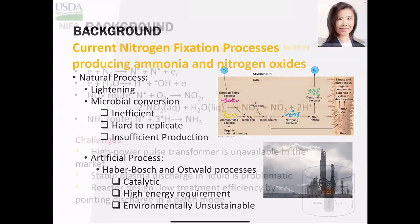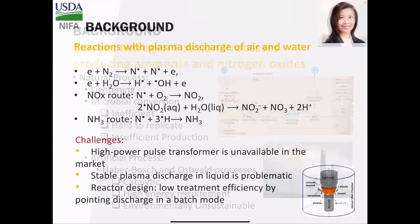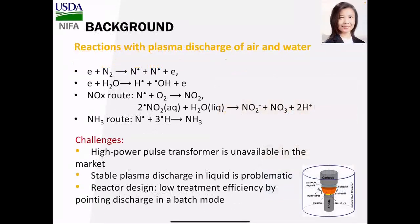While looking at the very few alternative routes, including biological and electrolysis, electric discharge is the most direct nitrogen fixation route. Both oxidation and reduction routes of nitrogen fixation can be induced by the plasma discharge of air above or directly in water, without catalysts or any external source of fossil fuel-based nitrogen or hydrogen, based on these ionization reactions shown here. So nitrogen gas can be ionized to form nitrogen radicals, while hydrogen radicals can be produced from ionization of water. And further combination of the radicals forms nitrogen oxides without needing to go through the formation of ammonia, while ammonia can also be synthesized with the available nitrogen and hydrogen radicals.